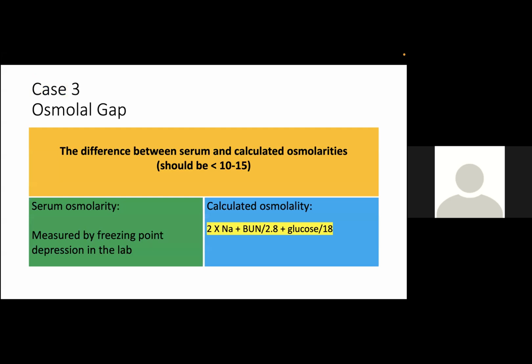It's very important here. The osmolar gap is the difference between the serum osmolarity in the lab and our calculation of osmolarity. It should be less than 15. Serum osmolarity here is measured by freezing point depression in the lab. But here, in our calculation, we need to double the sodium, plus urea divided by 2.8, plus glucose divided by 18.